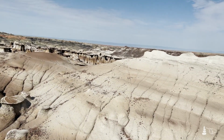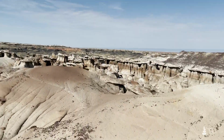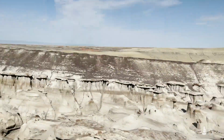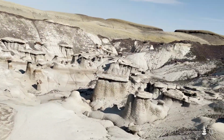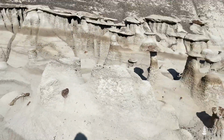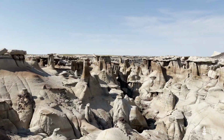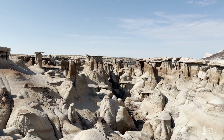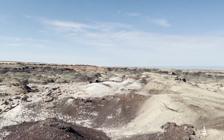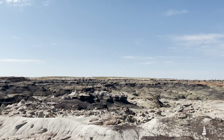These little formations are super cool. We're getting back closer to where the trail's supposed to be. Again, not really marked. Maybe this. Check the map again. Look at that. Wow. This overlook is called the Chocolate Hoodoos. You can see how they're kind of brown and black. A lot of rock formations in there.